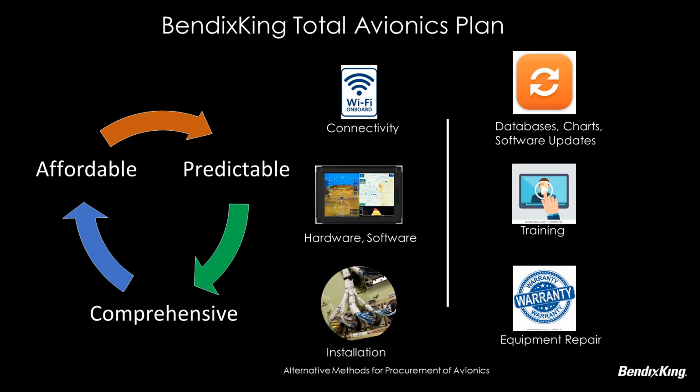But essentially, what is Bendix King Total Avionics Plan? It's all the core benefits that I explained that come with a subscription. It's a very comprehensive package that includes installation. It includes warranty, training on your avionics. You're going to get the use of the hardware and software. If the software requires any software upgrades or any regular database and chart upgrades, all of that is going to be included in your subscription at an affordable and predictable rate. So it's a comprehensive package with exact pricing.